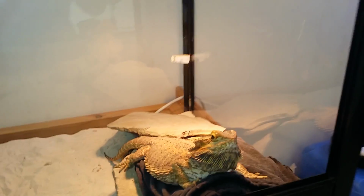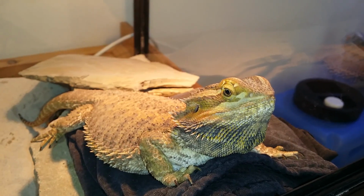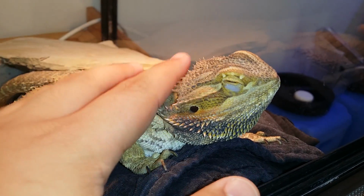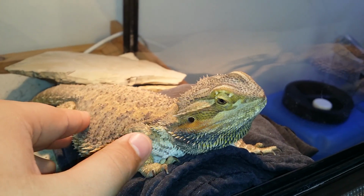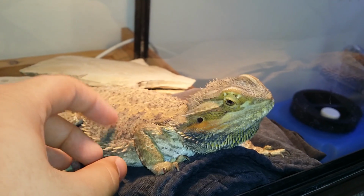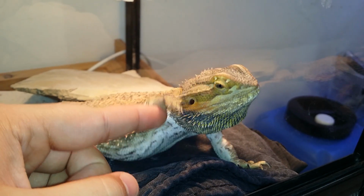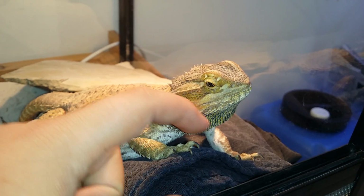And now I'll get on to my female bearded dragon. She's in a 4-foot enclosure, and this is her. Her name is Athena. She's my adult female bearded dragon. She's just come out of brumation a little while back, and she's just putting back on the weight now. So she's a little skinny now, but was a lot better. She didn't lose too much weight.